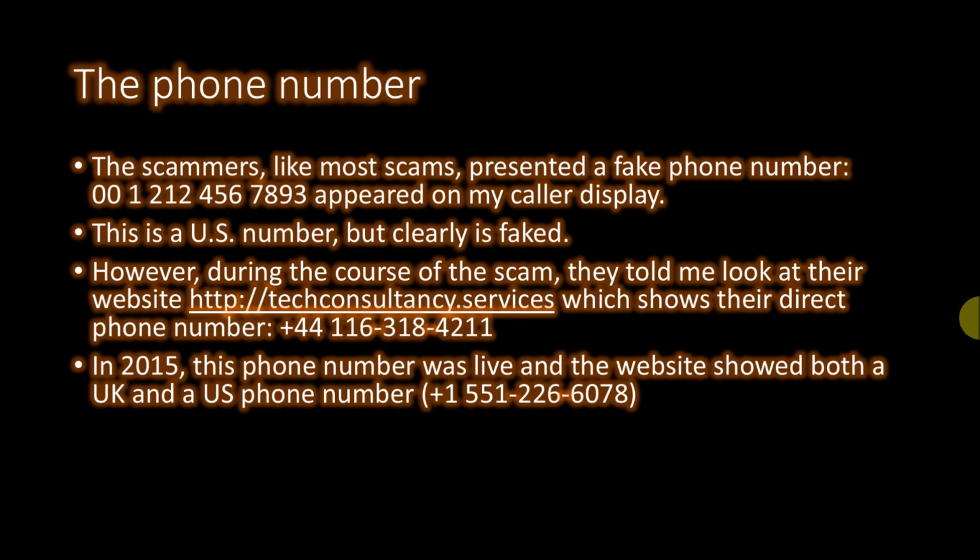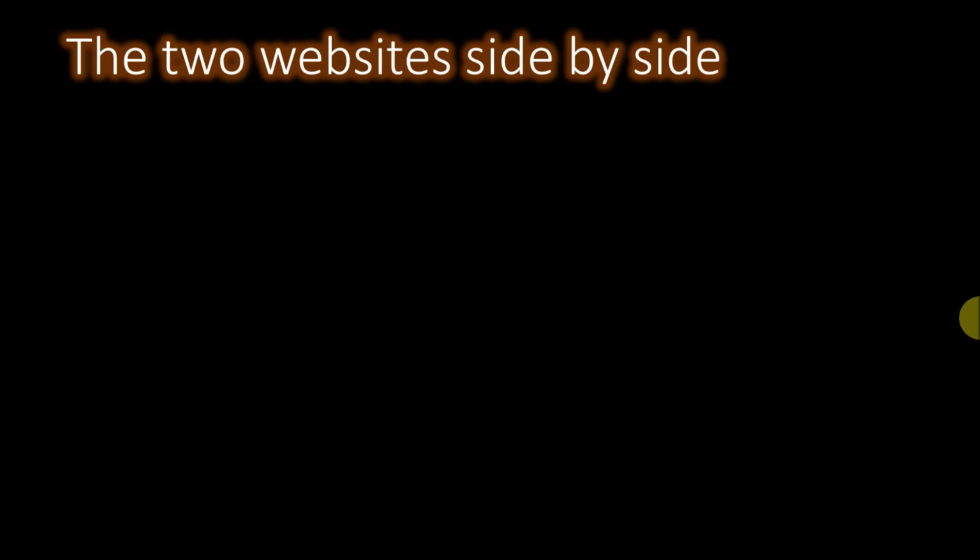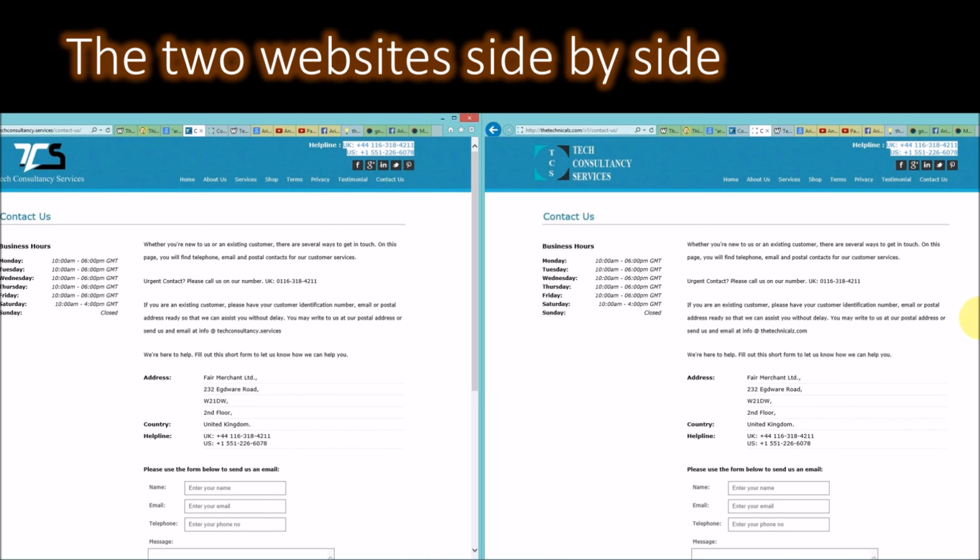And I was able to do a Google search for both of those numbers, and up popped another website. The second website had exactly the same phone numbers, and it was called thetechnicals.com. When you look at those 2 websites side by side, you'll see that they obviously are almost identical. The only thing that's changed is the logo. Techconsultancy.services is still present on both. The phone numbers are exactly the same on both. The physical address supposedly is the same.